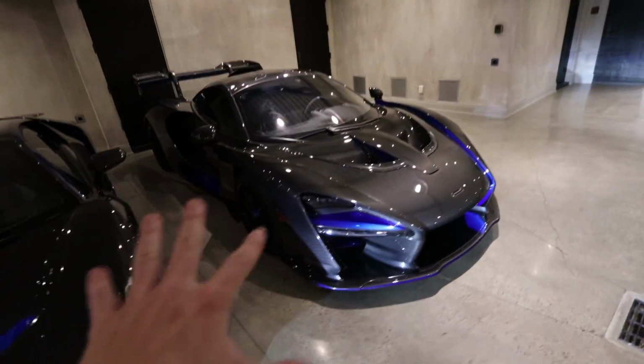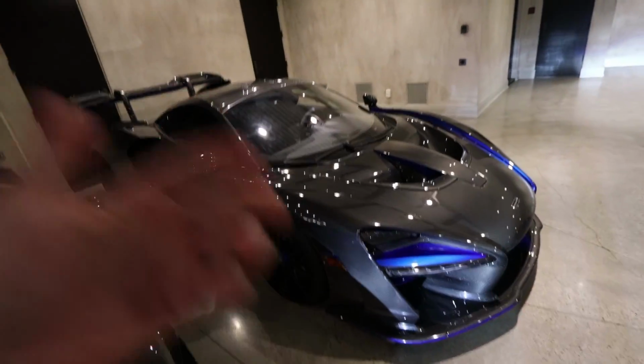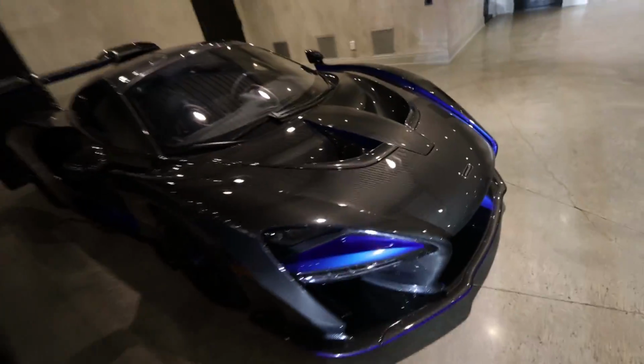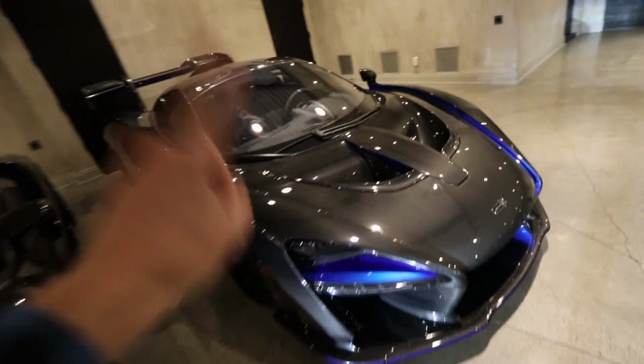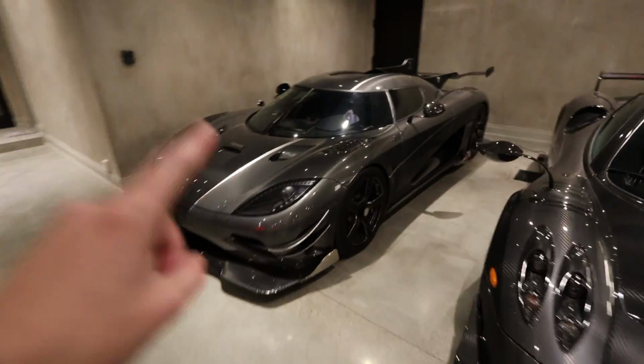This Senna, so the bright colored Sennas, the orange ones, the yellow ones are cool, but these really dark ones look so good. The exposed carbon fiber. I think this one or the matte carbon one we saw earlier is my favorite Senna. Wider BC, we have the Thor as well.